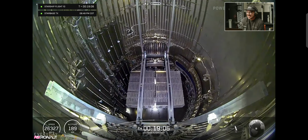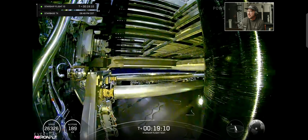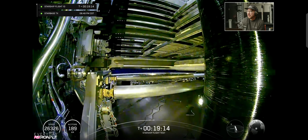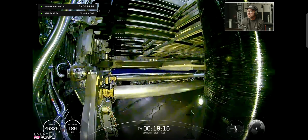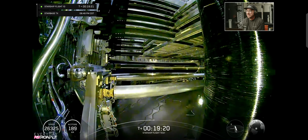The things we get excited about. Oh, we see some movement. Okay. Come on, don't scare me like that. And here it goes. There you go. The first payload to ever be ejected from a Starship prototype. Woo! Intentionally. There we go.